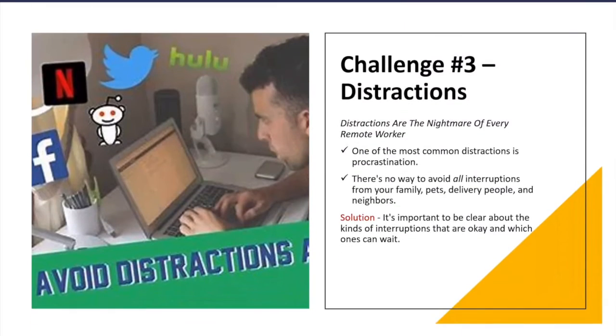And distractions. We've got a lot of those. Homeschooling is going on at home right now with a lot of people. At the same time, they're trying to work from home. There's no way to avoid all those interruptions. And then let's add Facebook and all those other things that take you down the rabbit hole and away from work. Those are a challenge as well.